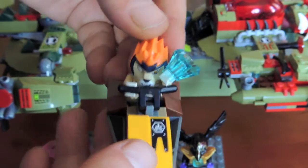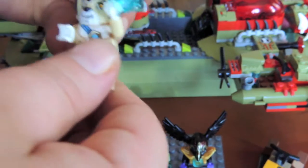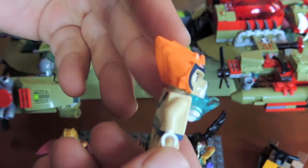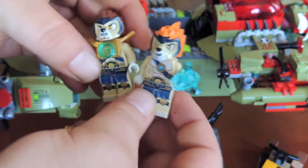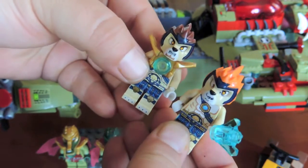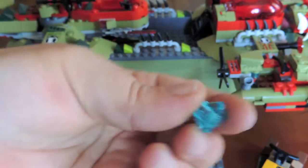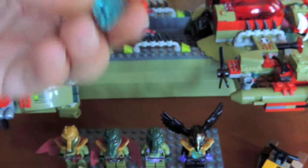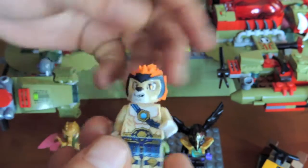Now we have Leonidas. He's got red hair, or not red hair, orange hair. Oh no, I said red. And in comparison with Lennox, he does stand out. That bright hair. He's holding a piece of the chi. And as I explained to you earlier, this chi makes them stronger and makes their machines run and all that. It's chi crystal. Very, very awesome looking. Now, here's Leonidas.